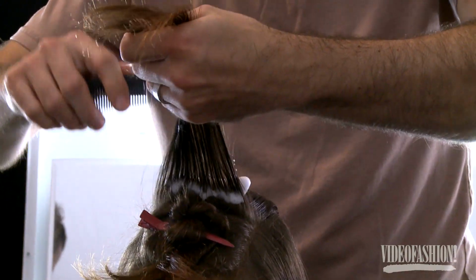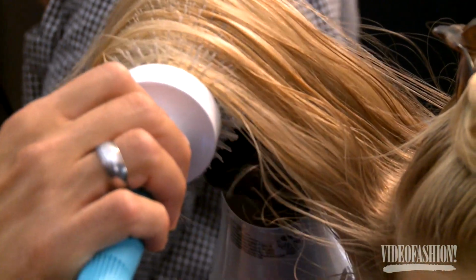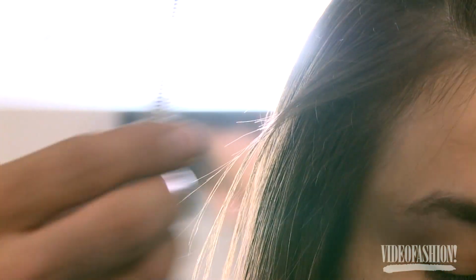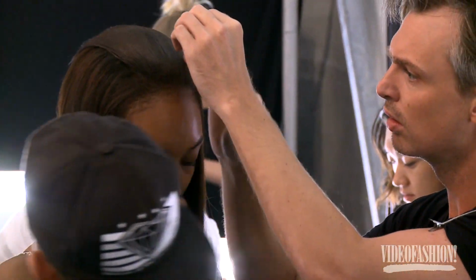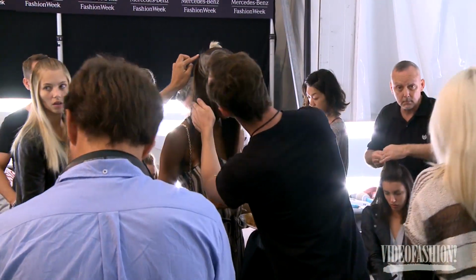We're using Moroccan oil products. Keeps it really sleek and smooth and shiny and just really healthy hair. Really specific, precise attention to detail. That's the link with the clothes, because she didn't want the hairstyle to have a reference. So just moving everything forward, hopefully.